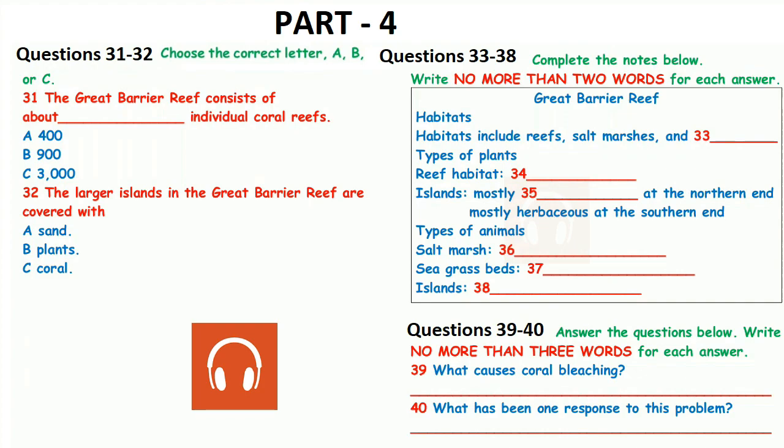Now listen carefully and answer questions 31 to 32. The Great Barrier Reef, stretching along the east coast of Australia, is the world's largest collection of coral reefs, covering an area of around 300,000 square kilometres. The approximately 3,000 individual reefs that make up the Great Barrier Reef system are composed of over 400 different kinds of coral, the largest variety of corals found anywhere in the world.